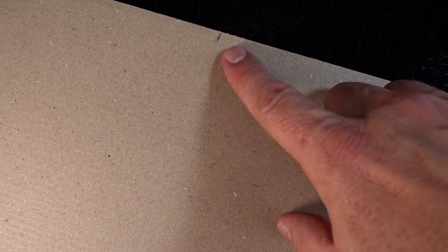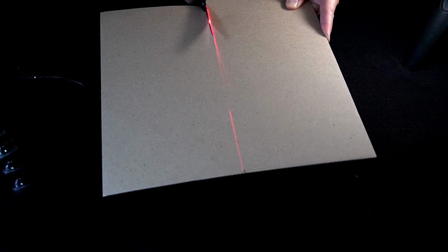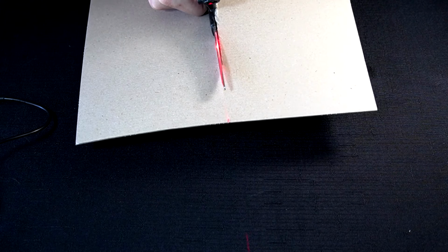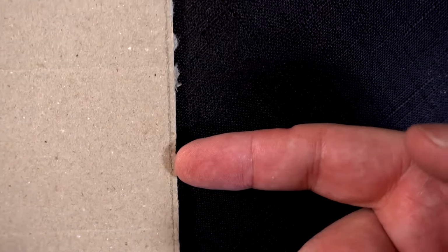All right, so I've got a marking here and I've got a marking here, and this is the exact same spot where the line is on the other side. So if I'm off, we'll know. Whenever you move it, the laser moves around. How are you supposed to follow a laser when it moves every time you move the scissors? I can't even see it on the cardboard anymore. I have to just kind of guess. All right, turn it over. Let's look at our line here. Oh, look at this hack job. I'm off the line for quite a while.